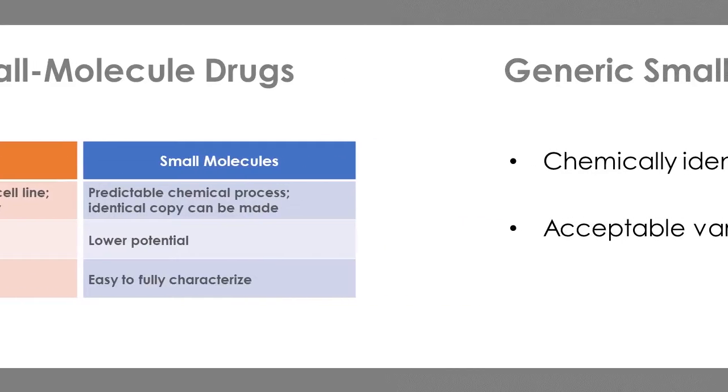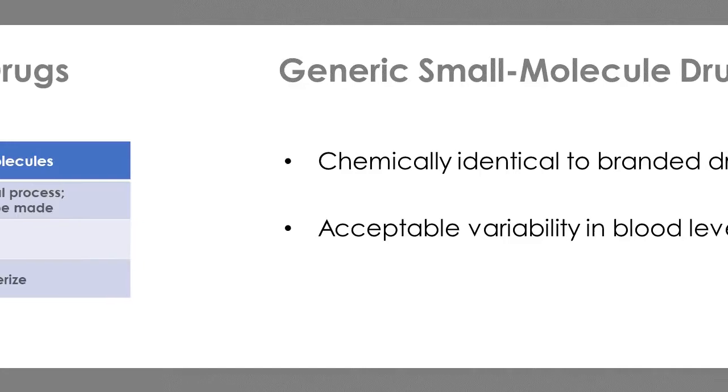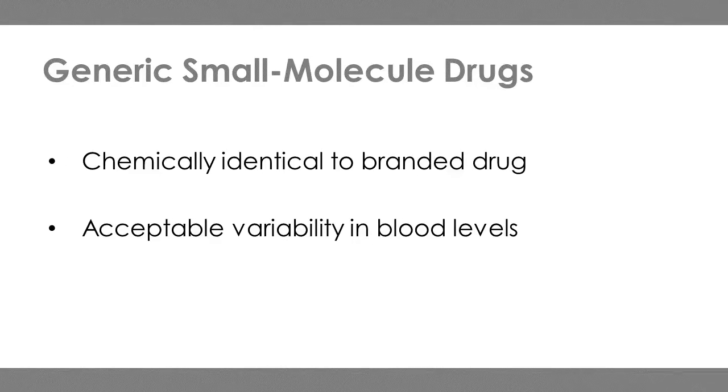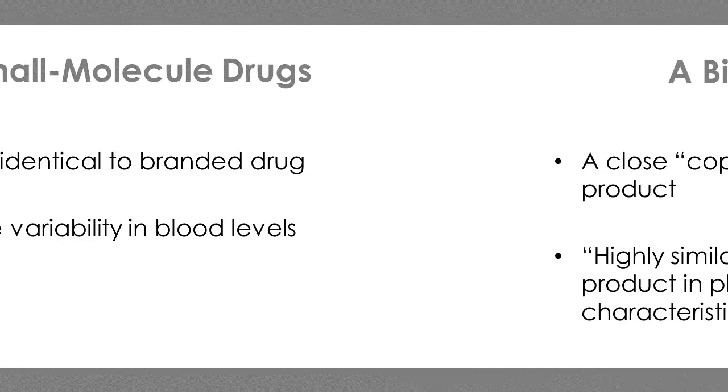Let's define some of what we're talking about with the small molecule drugs. When you make a generic of that, it's basically chemically identical to the branded drug. The blood levels that you achieve when giving those drugs have to be within a certain range, and the chemical is identical for all practical purposes.